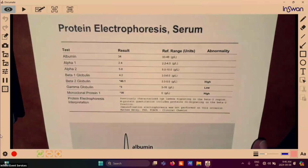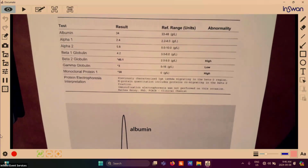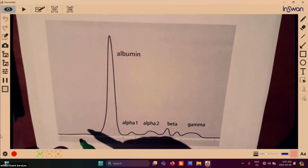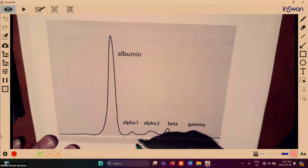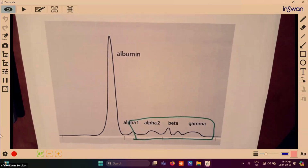So the next test that we're looking at then is this serum protein electrophoresis. So again, this is all about those proteins. And this is what's giving us that M peak that we're looking for. This is a common slang or lingo for monoclonal peak. And so I want you to just focus on the graph part here. So when I talked about albumin being the largest protein in our body, there it is. And then there's all of these guys here. And this is going to be other proteins that have been graphed out.